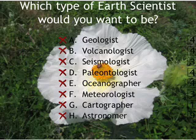Geologist, volcanologist, seismologist, paleontologist, oceanographer, meteorologist, cartographer, astronomer.